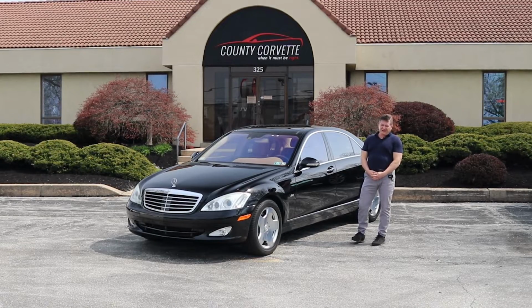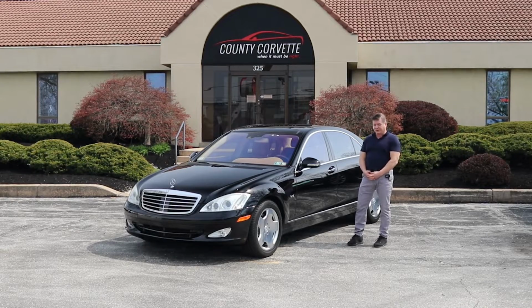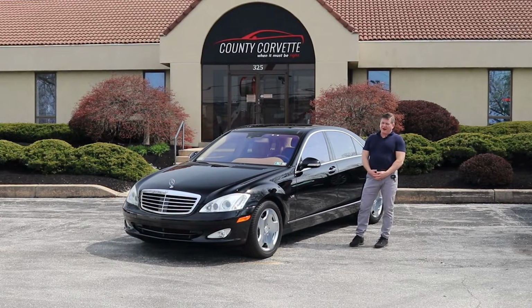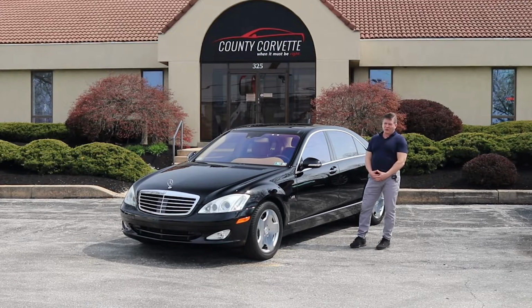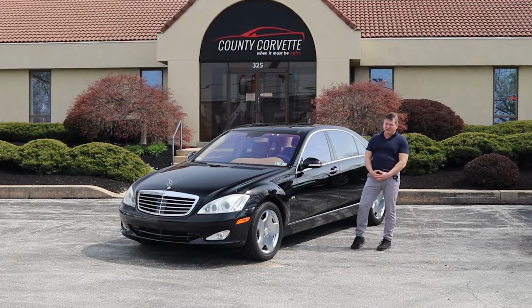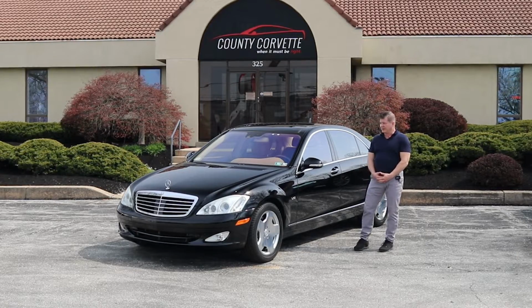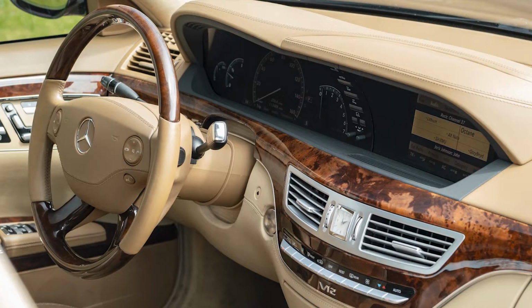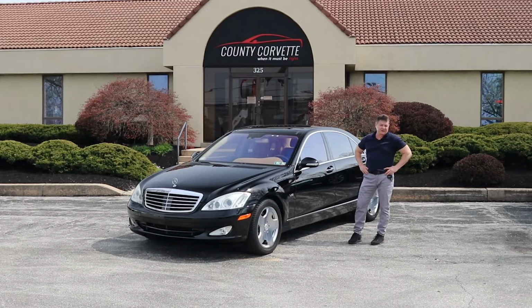This is a twin turbo V12 with 510 horsepower and 620 foot-pounds of torque. And I've actually never taken the car over, I think, 120. And the technology on this car in '07 was just light years ahead of everything else.